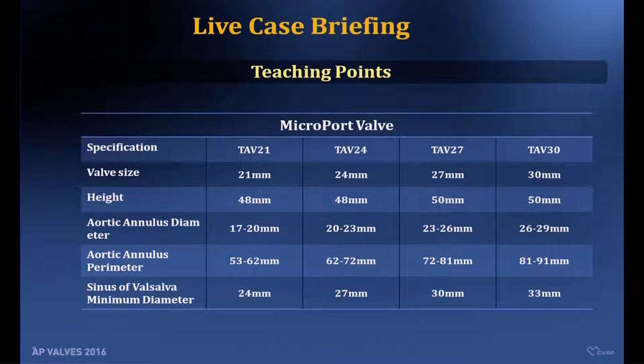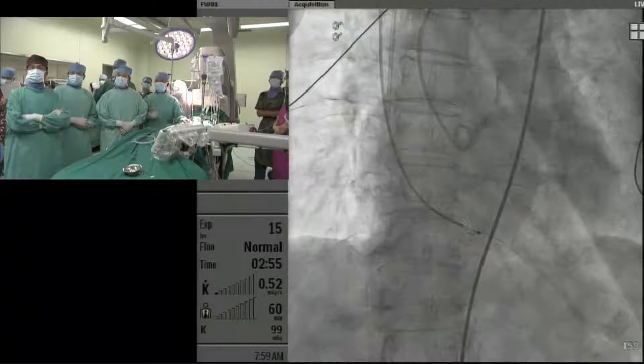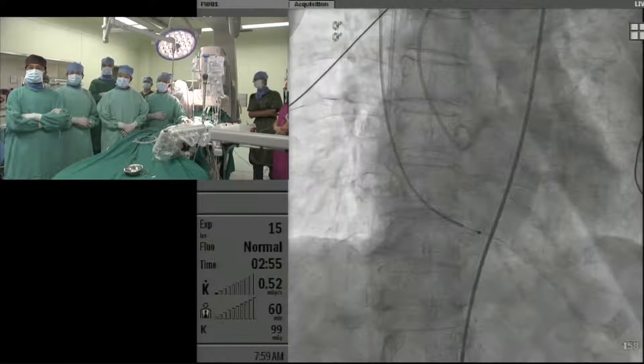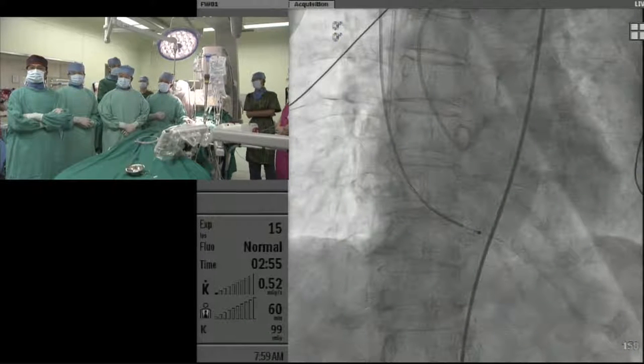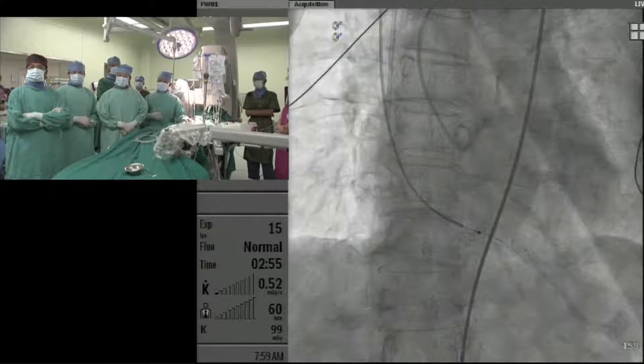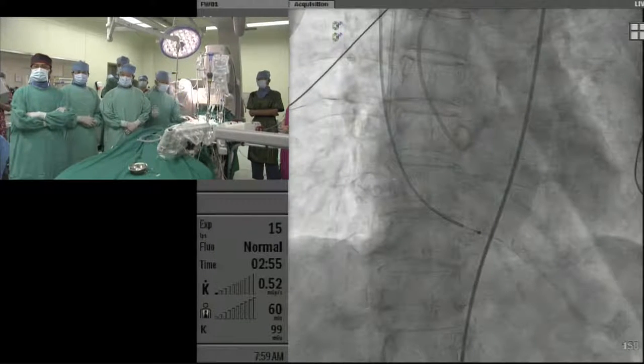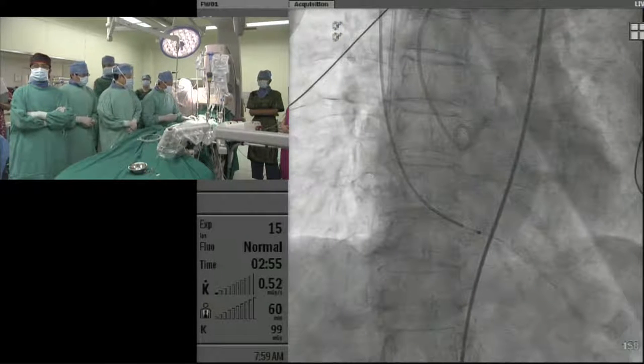According to the measurement from the CT scanning, for this patient, maybe for the VitaFlow, we should use the 24. Before we implant the VitaFlow prosthesis, we will use the 20 millimeter balloon for the pre-dilation and the balloon sizing. Next, maybe now I show you both accesses.